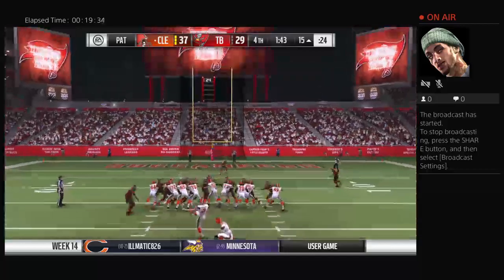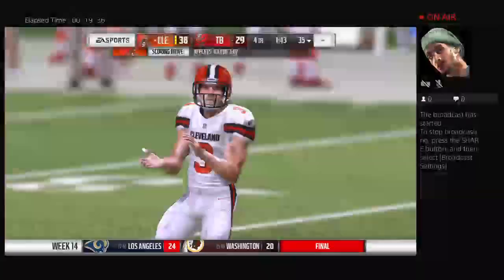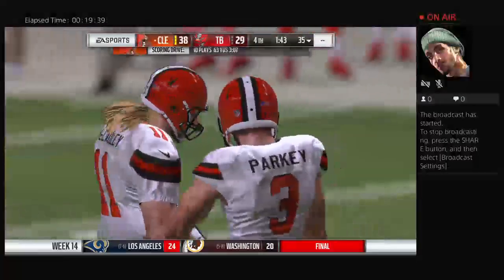Well, after another passing touchdown, I don't think it'd be an understatement to say that he's in the zone, and I believe he likes it.